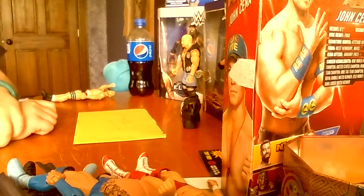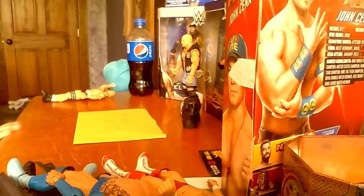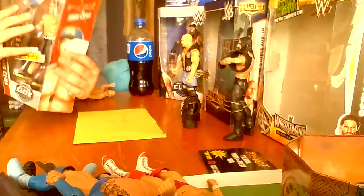I went to Kmart, Target, and Toys R Us. And anyway, I got a couple wrestlers. So the first one I got was John Cena, Elite Series.